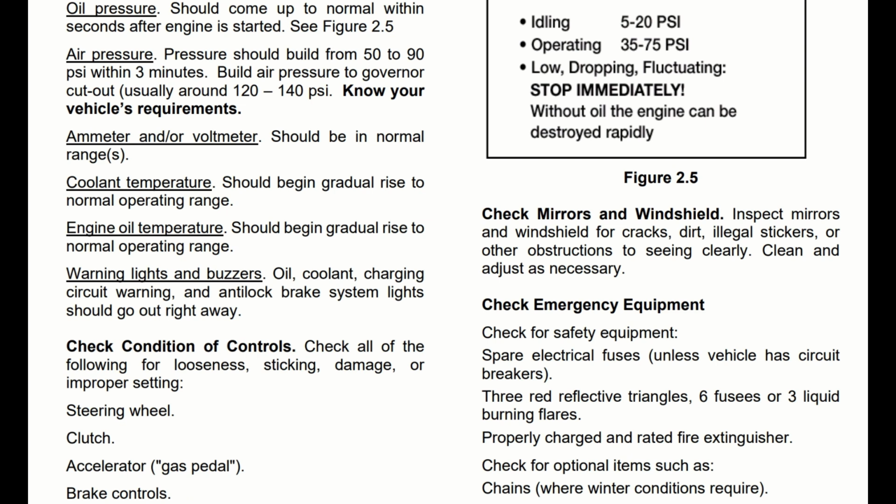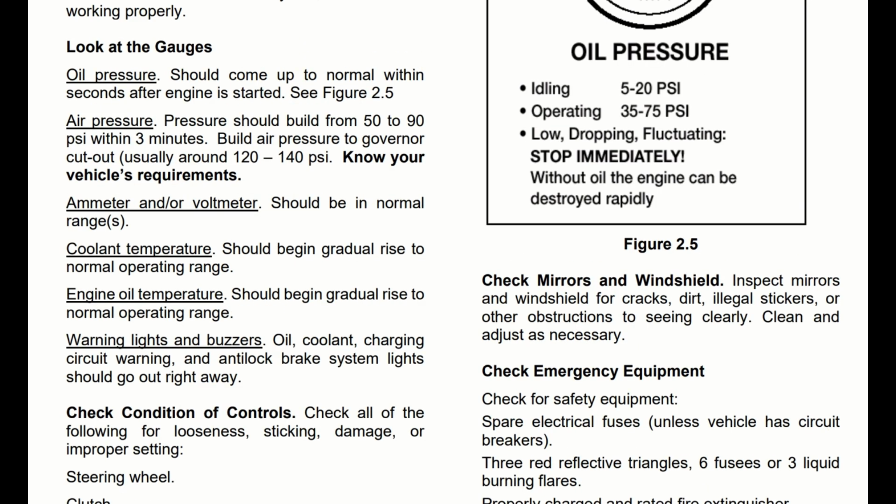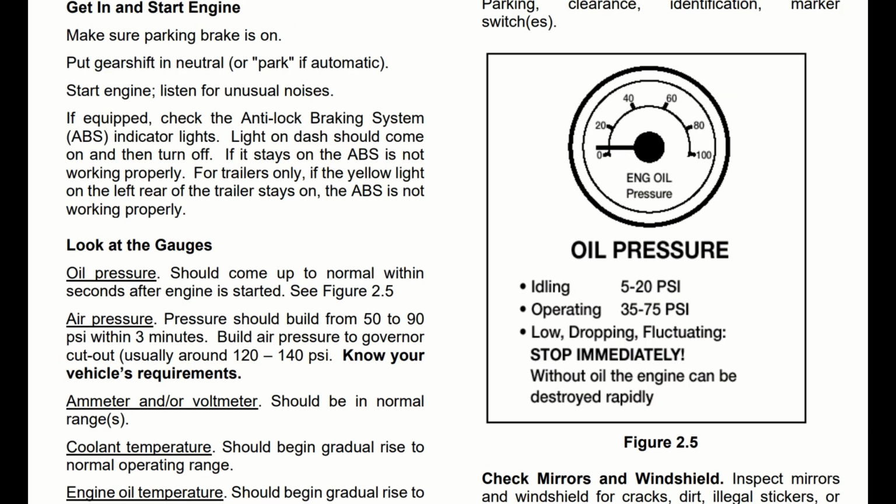The oil pressure should come up to normal within seconds after the engine is started. See figure 2.5. Okay, and figure 2.5 just shows a clip art drawing of an analog gauge labeled oil pressure. Your idling should indicate 5 to 20 PSI. Operating pressure should be 35 to 75 PSI.